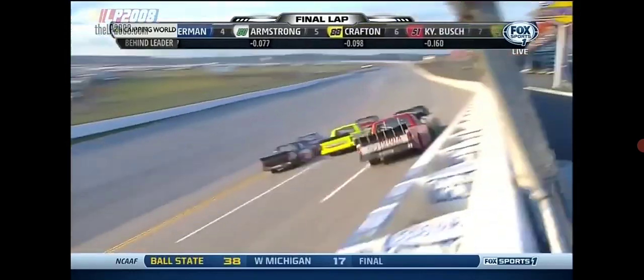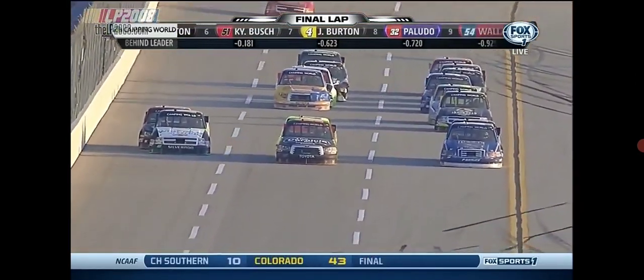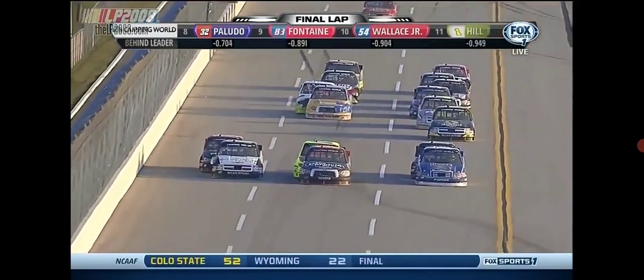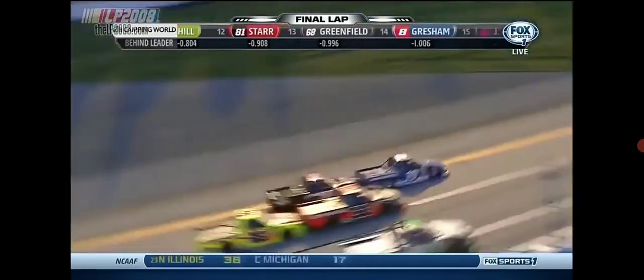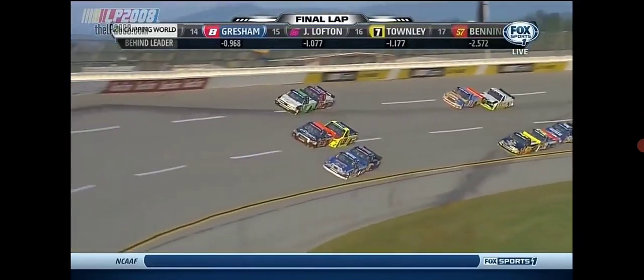There's the steam coming out of that 88, Rick. The 3rd and 4th. And then on the high side, it's Dakota Armstrong with Kyle Busch. Still side by side, 3 wide as they go down the backstretch. This is amazing. Pushing as hard as you can and driving as hard as you can, looking for the checker flag with an engine that's about to blow up. Ross Chastain has the advantage down on the bottom.